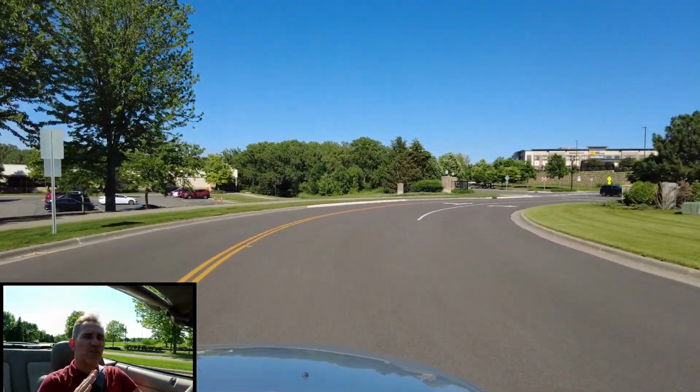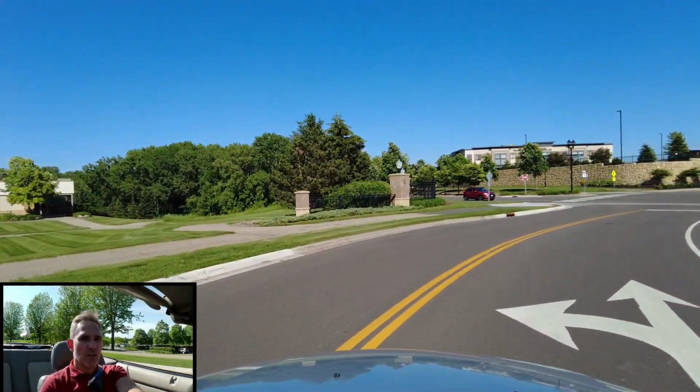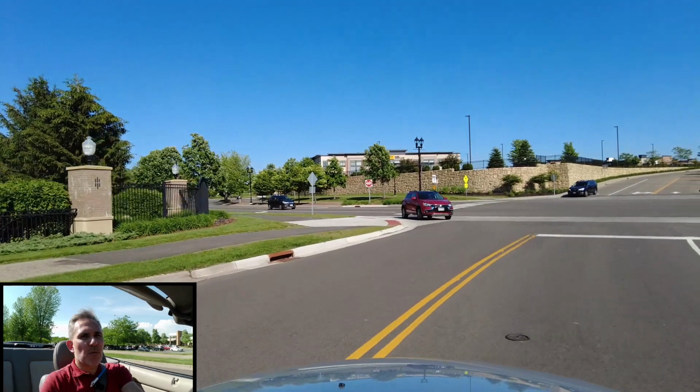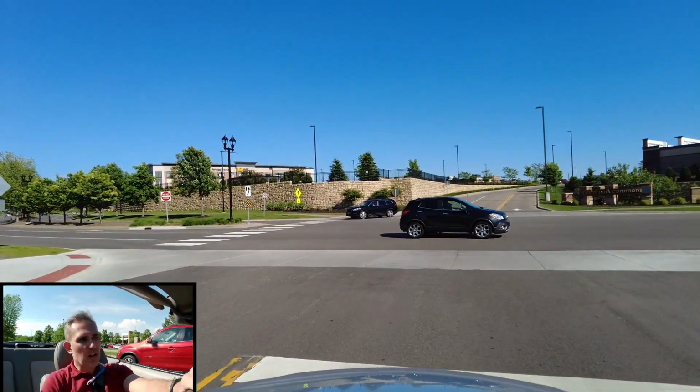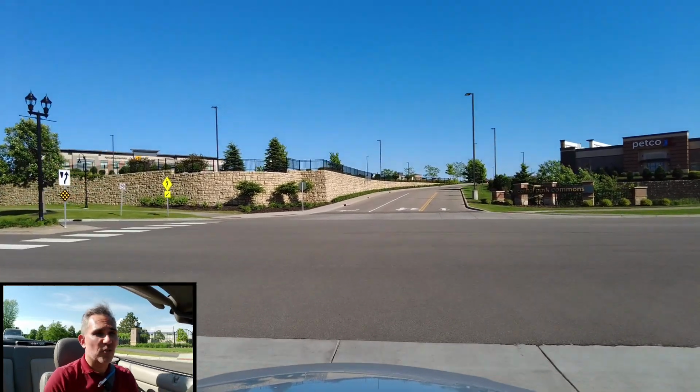Today we're going to be taking a driving tour of the downtown retail areas of Eagan, Minnesota. Eagan is a southern suburb of the Twin Cities of Minneapolis and St. Paul, and in this tour we are literally just going to be driving around downtown. So join me.